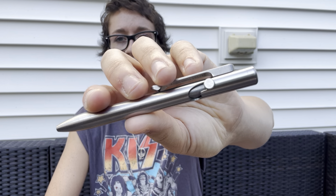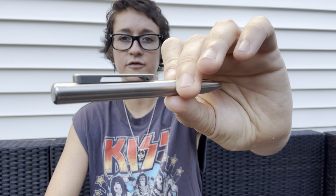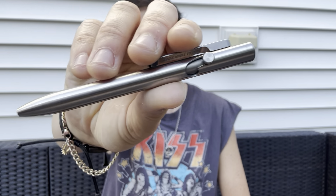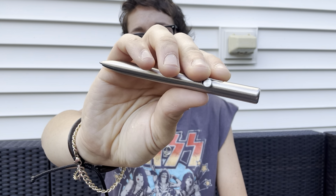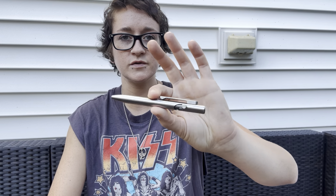So let's go over what was in the pockets today. I'm not gonna show you chapstick because it's boring. We do have the same pen that I have been carrying for a really long time, the Tactile Turn Mini Slim bolt action pen. I just haven't found the need for anything else. I really dig this pen. Very well made. I use it all day, every day.